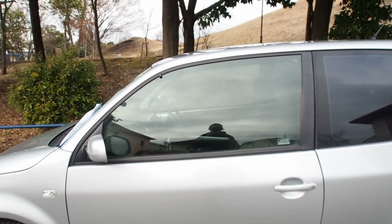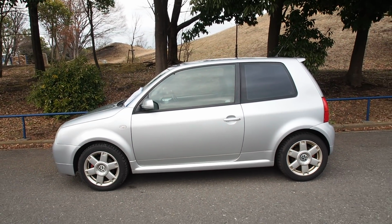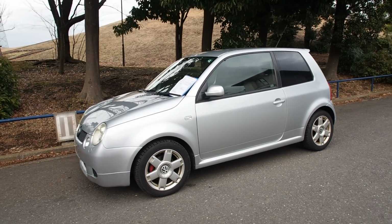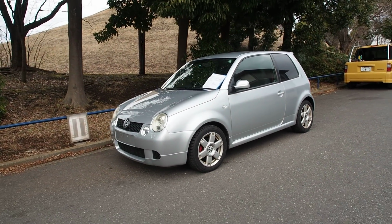Okay, so there we have it, Volkswagen Lupo 2003 GTI edition. Pretty cool car. Going to stay with Derek for a bit, and then going to go to Canada in a couple of months.